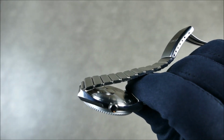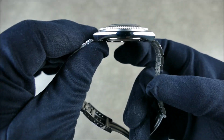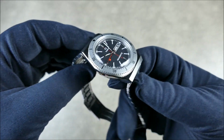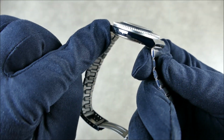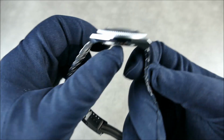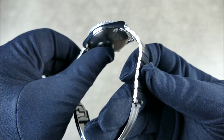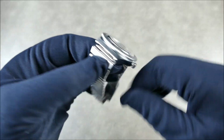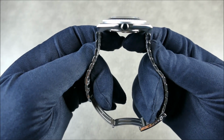Of course, the crown isn't screw down. It's not even signed. But the case itself, I really do enjoy the look of this case. Look at the compartmentalization with that kind of top hat bezel, and then you do have this nicely contoured mid case, and then just a little bump there on the back, and then with that really neat little old school battery hatch. So I think that's really cool.